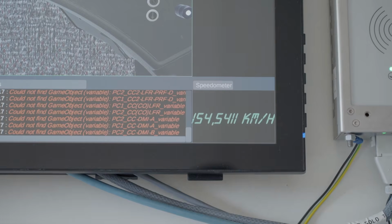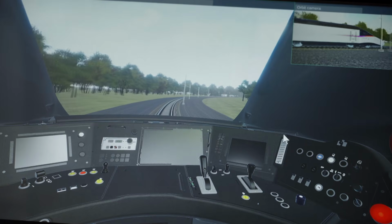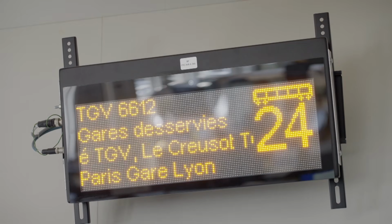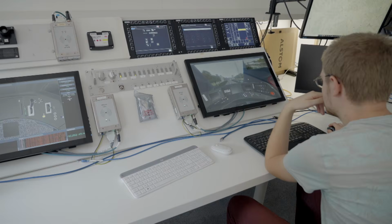It's like having a rough draft of the train before the first train set is actually completed. You can see it driving virtually here to test the passenger information display systems. This new tool, which has been used throughout the development and testing of the TGV-M, has already become very important.